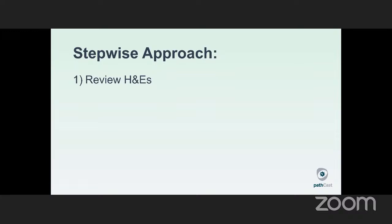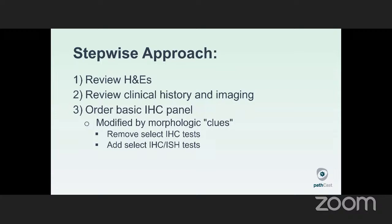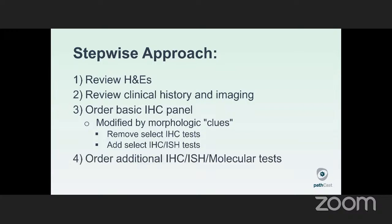Okay, so I have a stepwise approach. The first thing I always do is review the H&E slides, right? And I try to do it with no additional information. And then, of course, critically, we've got to review the clinical history and the imaging, anything else from the patient's story that can help us, and review prior specimens if need be. And then at that point, I order my basic first round panel that is modified by morphologic clues, okay? Based on those clues, I may remove select tests from the initial panel, and I may add certain things, sometimes in situ hybridization or immunohistochemical tests up front. And then once those come back, if they don't totally clarify it or they give me a better direction to go, then I order additional immunohistochemistry, in situ hybridization or even molecular testing as needed. And that's how I do it, okay?